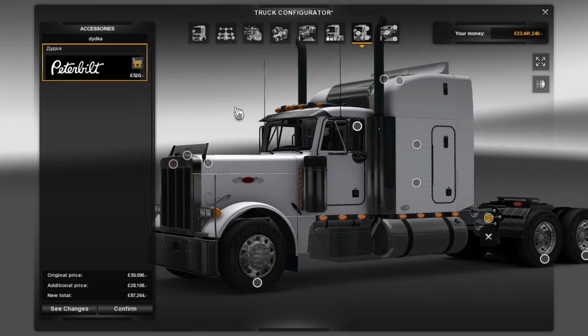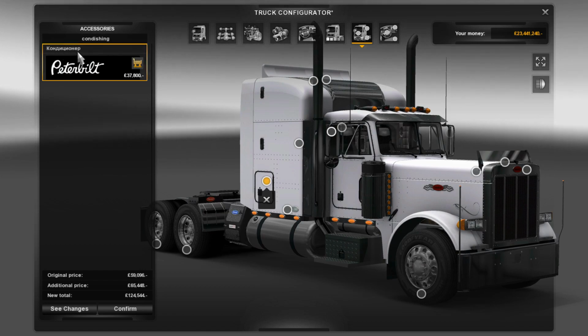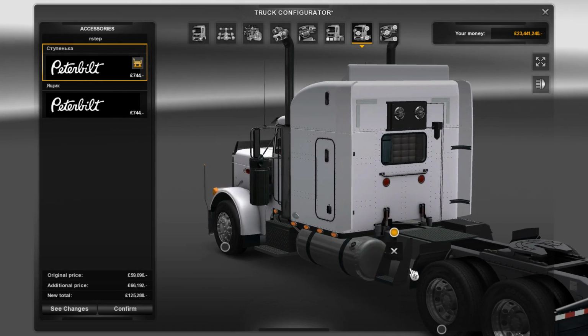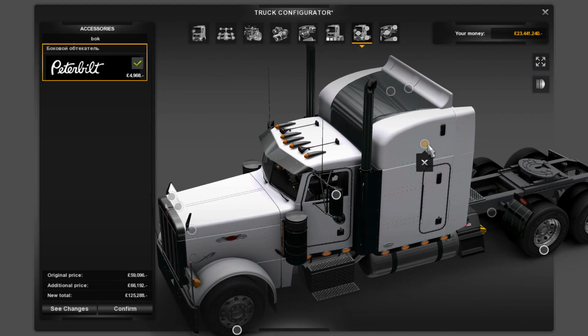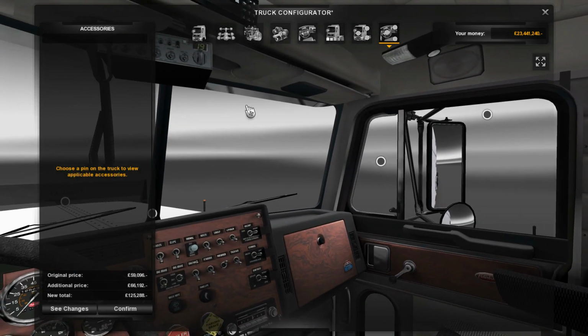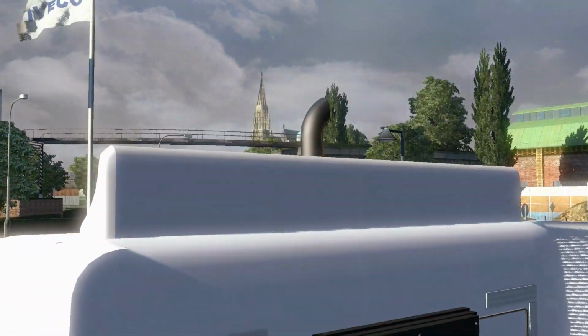Moving around to the back, on the side here we can have some horns if you fancy that, or the dots are in really weird places, but you can have a toolbox around here, or you can have on the other side some steps, and chucks, it looks like. I think that's pretty much it. Just checking through. Yes. And she is done. 125 grand later. Let's trade the old crappy Iveco in, and we'll pay 27 grand for that. Lovely.